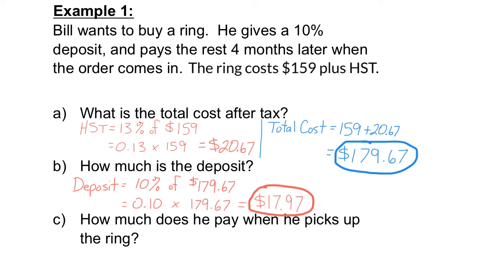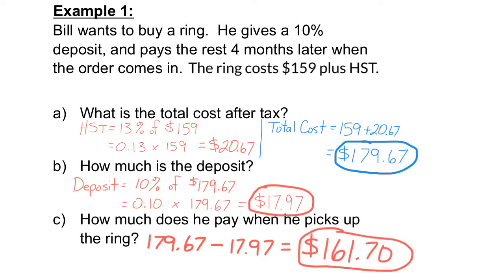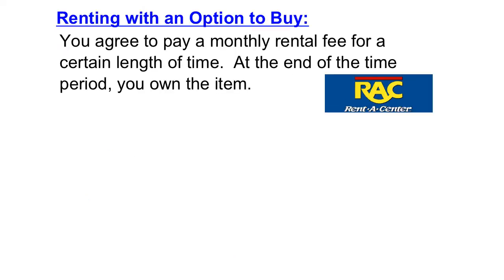How much does he pay when he picks up the ring? Okay, so when he purchased the ring, he gave the deposit. He still has to pay the rest of the total cost though. So to figure out how much is left over, we have to take the total cost and subtract the deposit that he's already paid. And that gives us $161.70 left over that he still has to pay when he picks up the ring.